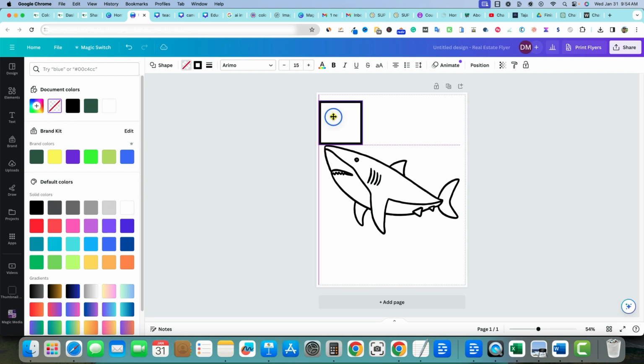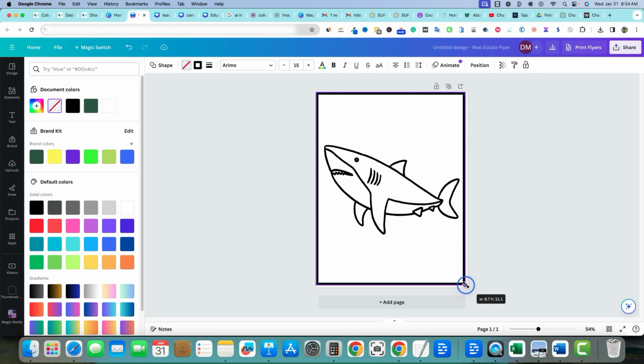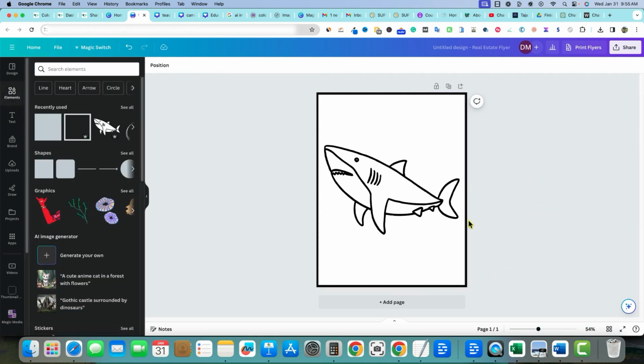And then now what we can do is just move this over, and then we can also just drag this exactly the way that we want it on the page, like that. And then we'll come down like that. So then now you have a full border page right there that looks really good. And then now what we can do is just go and duplicate this page. But then now let's say we want a background.